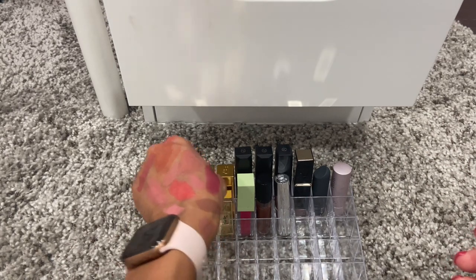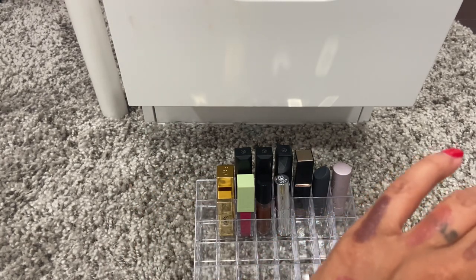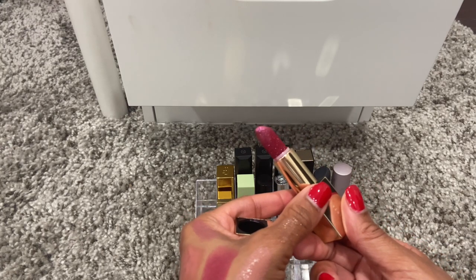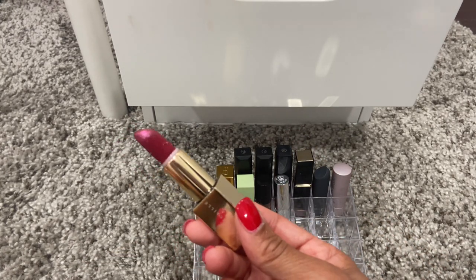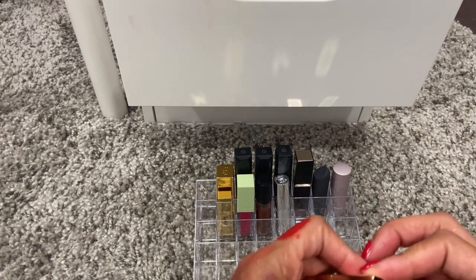And these three Chantecaille lipsticks came out last holiday, and when I say they were my favorites, okay, so we have Rubeline, I think that's how you pronounce it. Look at that shimmer. Hopefully this is focusing. Look at that. I mean, you just can't get any better than that. So keeping these. I don't even know if they sell them anymore.